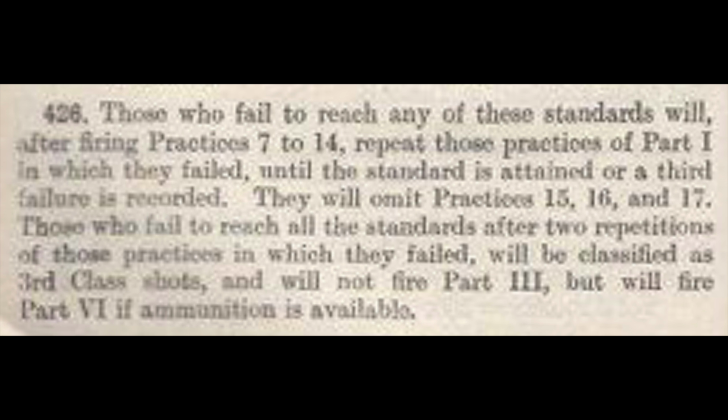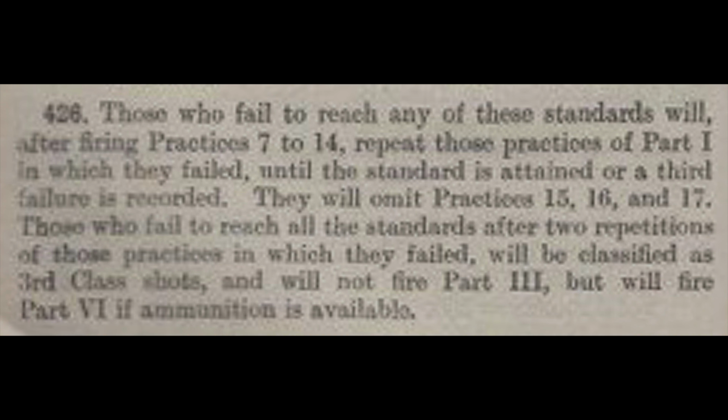Failure of Part 1 resulted in a rather convoluted remedial training program. First, the man shot practices 7 to 14 of Part 2. Then he repeated the practices of Part 1 in which he failed. Once this process was repeated twice and still no success, the man was deemed a third-class shot and did not fire Part 3, but did fire Part 6 if ammunition was available. He then, of course, being deemed a third-class shot, did not qualify for his proficiency pay.